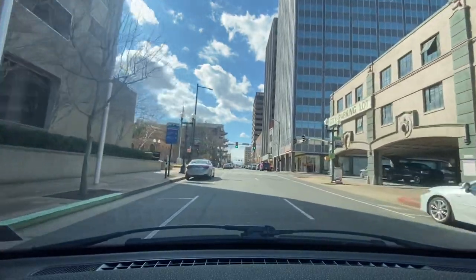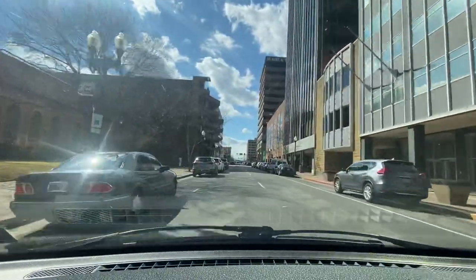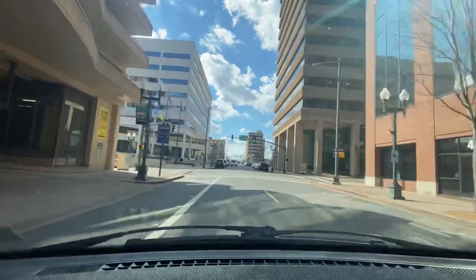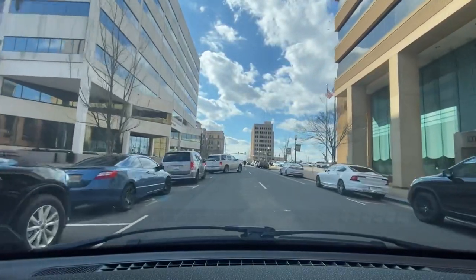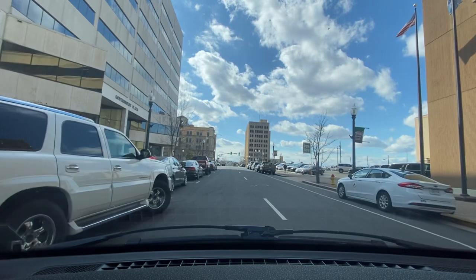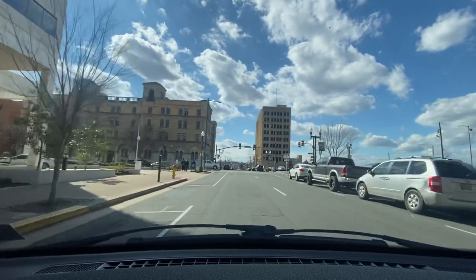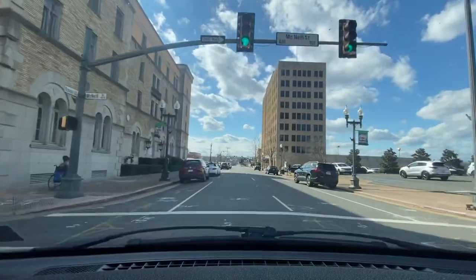We got traffic behind us. Speed limit is 25. I'm doing 20. We're passing Edwards Street. We just passed the Petroleum Club on our right-hand side. Downtown Shreveport Parish Courthouse on our left-hand side. Passing Marshall Street. Another parking lot on my right-hand side and Government Plaza on our left-hand side. We're going to be passing McNeil Street, 400 block of McNeil to our left, 300 block of McNeil to our right-hand side.